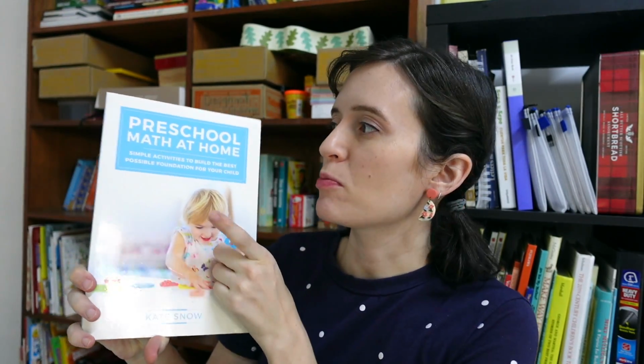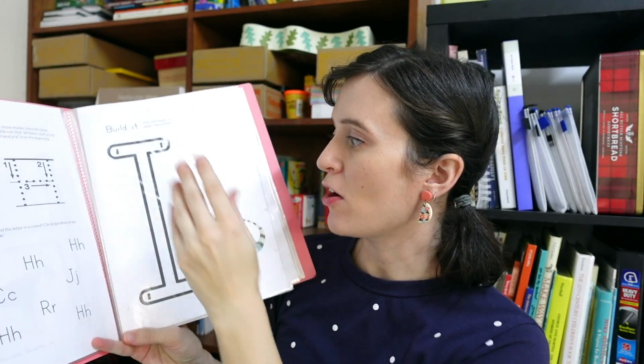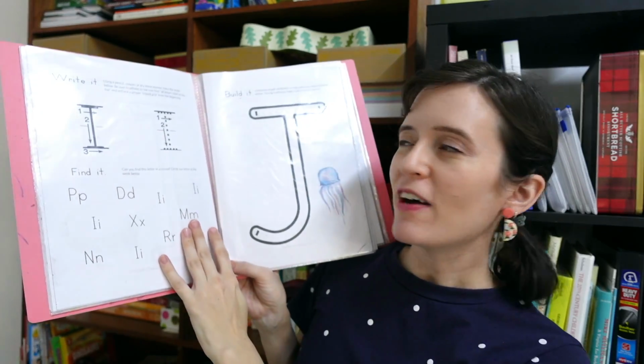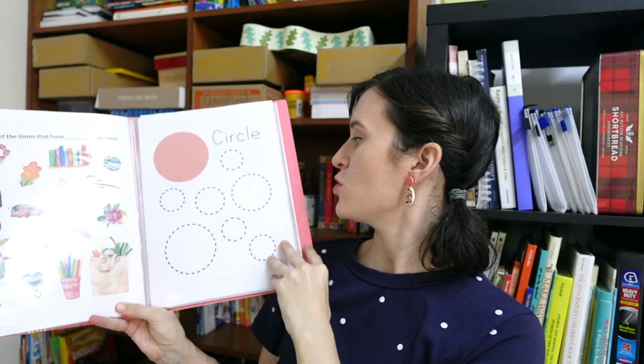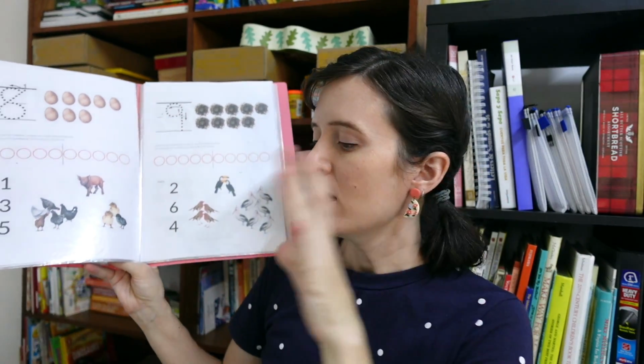Those are mainly incorporated, in the preschool program, through Preschool Math at Home by Kate Snow. Fabulous book, fabulous resource. I love this for our first math resource. And you also are using the preschool morning binder, which has been heavily used in my home. You're building a letter as you're learning about that letter of the week. You get to find the letter, trace the letter. They also have some color pages when you're learning colors. They've got basic two-dimensional shapes, and then you have number pages as well, a variety of number pages, some of which are connected to activities from Preschool Math at Home.